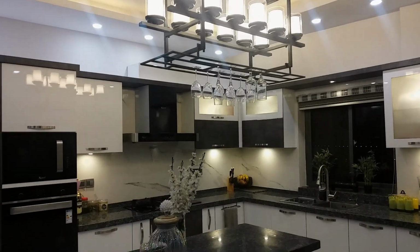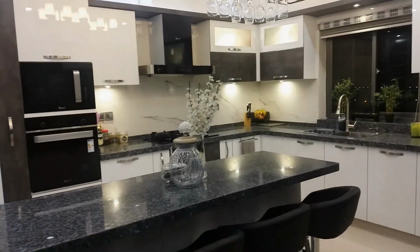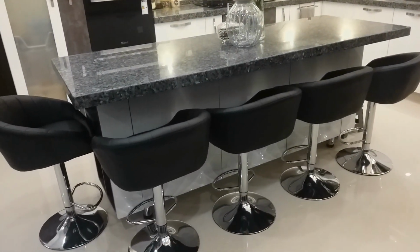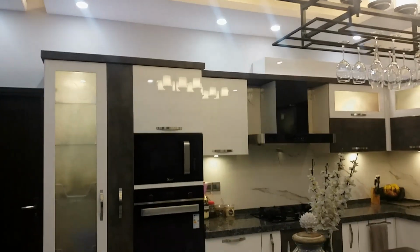When we were designing our house, we really wanted to have an open kitchen concept. So it goes from kitchen to the dining room and lounge. And of course, lighting is very important. So we have lots of lights in here and a beautiful chandelier too.